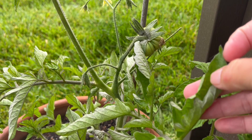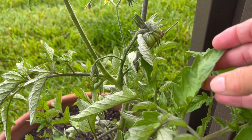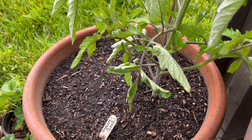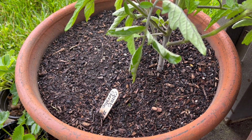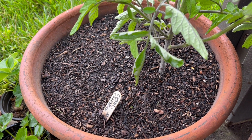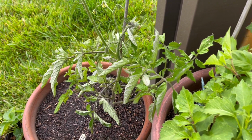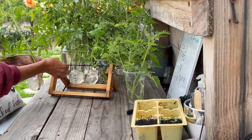And I'm excited to see what this tomato does. It's a trial. Last year I planted some saved seeds from a Cherokee Purple, and it grew these really interesting tomatoes with kind of sunbursts on the skin. So I'm calling it a Cosmic Cherokee, and we'll see if these do grow like the ones that I saved the seeds from.